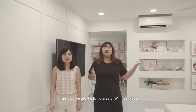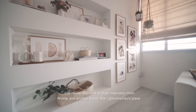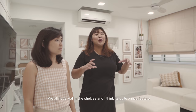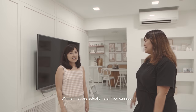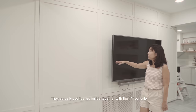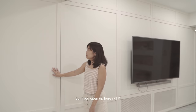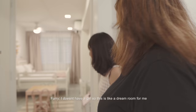So we are at the living area of Winnie's place. You will see it's quite similar to ours. We have the wall niche shelf. Our house also draws inspiration from Winnie and another friend Kim's place. We all have wall niche shelves and I think it's quite a nice feature. Winnie, another question I have for you: how come there are no room doors? Where are all your rooms? If you can see here, they actually slide inside together with the mini console. Wow, okay. Do you want to bring us to the girls' room? Yeah. If you open up here, there you go. Whoa! I don't have a girl, so this is like a dream room for me. Let's go in and see.